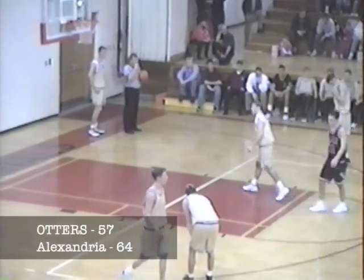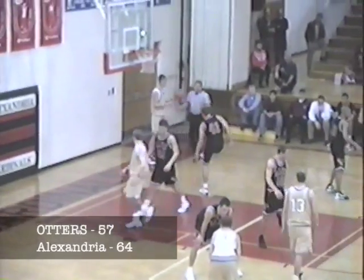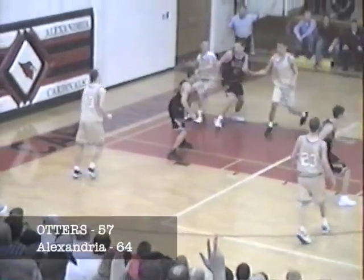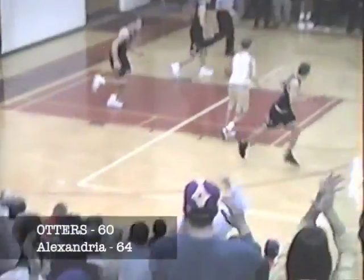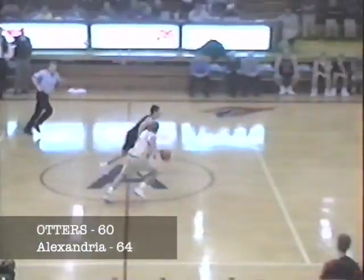Cardinals, the Otters will have the ball down in the right-hand corner. 1:25 to play. Cardinals lead by 7, 64-57. And it'll be Ness inbounding for the Otters. Looking underneath, brings it out instead to Christensen, takes a three. He hits the three. Nice three-point basket play set up. 64-60. And the Cardinals to the front court.